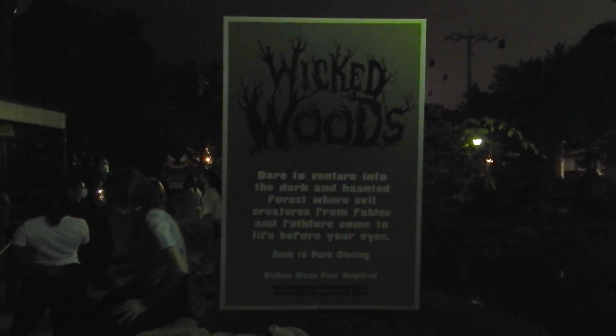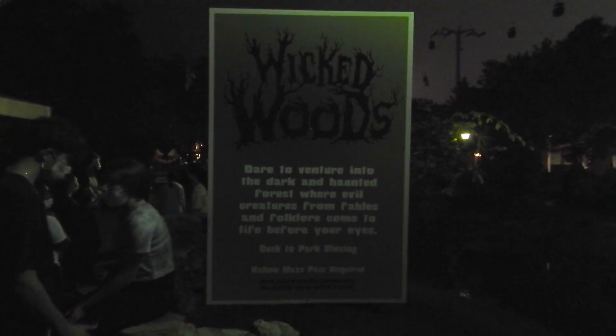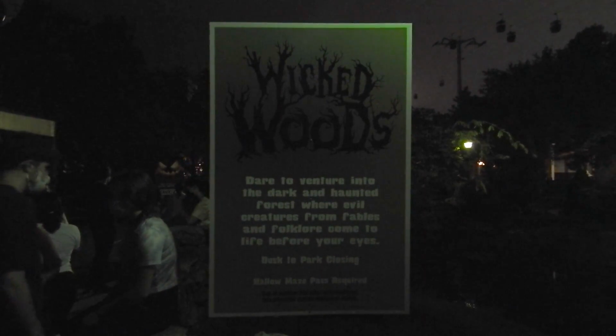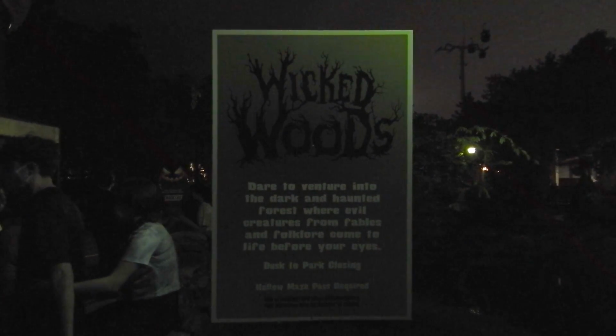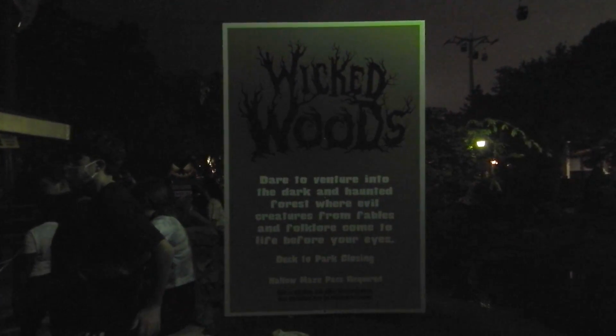Wicked Woods is a return from previous years, and the description is actually the same as other years. And Ariel said this one was very unchanged from other years. As I said, they got rid of anything that would touch you. And as far as the scare actors, how they're scaring you, in areas where they have a lot of space to move around, they can come quite close to you, but they still keep their distance.